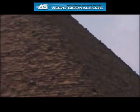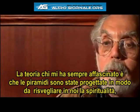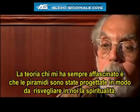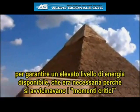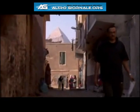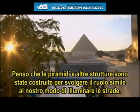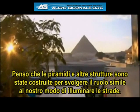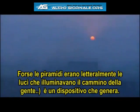That's what we have. A theory that's always struck me is that they were intended to somehow spiritualize the whole civilization. In other words, to provide a widespread, high level of energy that people needed because a descending age was upon them. I believe the pyramid and certain other structures were constructed to act as the equivalent of a street light. If you're in a neighborhood that's maybe not the nicest, and it gets dark at night, you like to have bright lights go on. And that's effectively what the Great Pyramid was.